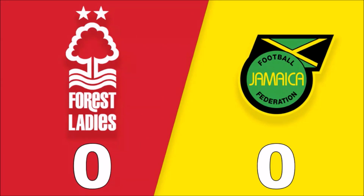They're with Griffin. Griffin to Hewitt. Hewitt square to Constantinu. Back to Griffin. Hewitt once more on the left hand side. Middle of the Jamaica half. Batting forward in towards the corner of the penalty area. She's muscled off the ball. And it's cleared away. Forest throwing on the left hand side.